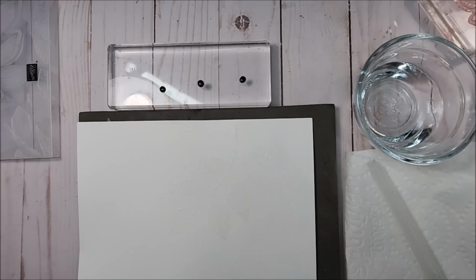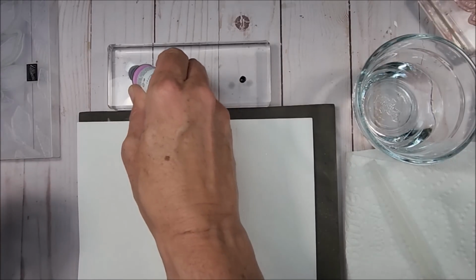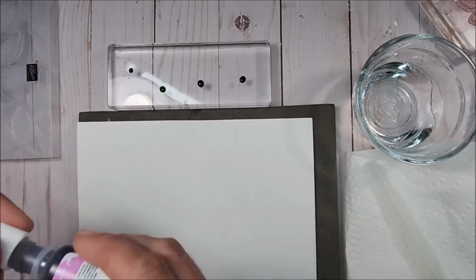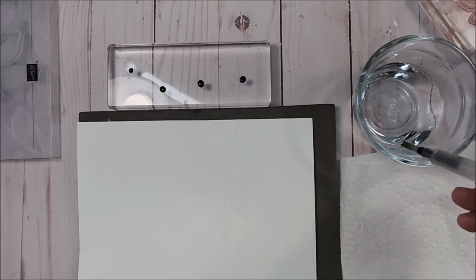Where's my purple? What we got here? What's this? Petunia Pop, another new one. How perfect. I guess most of my new ones were at the front of my storage here. Okay, so I'm going to pick up some water.